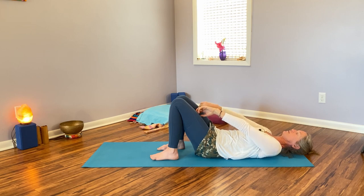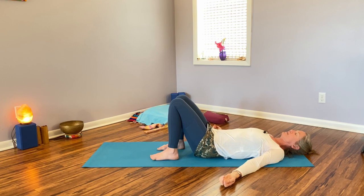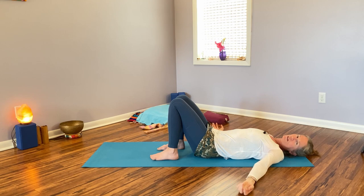And then slowly, slowly release out of all of that tightness. Let your back body just heal itself on the earth underneath. Front body soft.